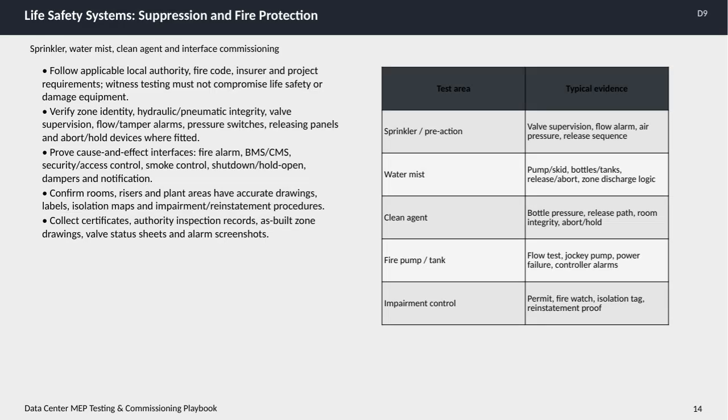This slide focuses on life safety systems, specifically suppression and fire protection, highlighting the essential steps and considerations during commissioning. First, it's critical to adhere to all local authority regulations, fire codes, insurer mandates, and project-specific requirements. Importantly, witness testing must be conducted in a way that never compromises life safety or damages equipment. We need to verify several key components. Zone identity ensures that the correct areas are protected. Hydraulic and pneumatic integrity checks confirm that the systems are functioning properly.